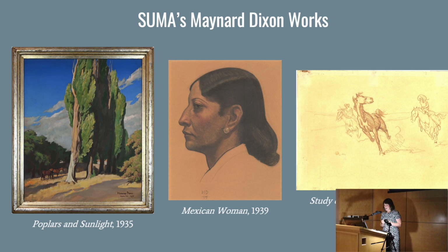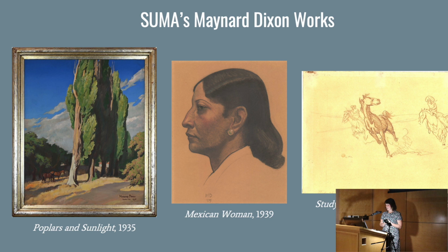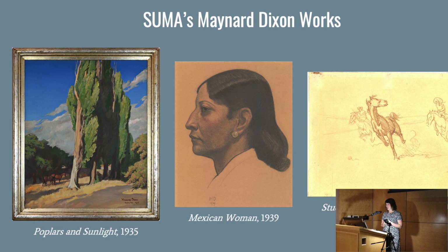So several things immediately struck me as odd, kind of triggering my art historian spidey sense. First of all, that the accession numbers for Poplars and Mexican Woman match the years inscribed by Dixon on his works, which maybe suggested that they were purchased directly from him. This was not crazy because he was living, you know, at Mount Carmel with Edith Hamlin, not far from Cedar City.